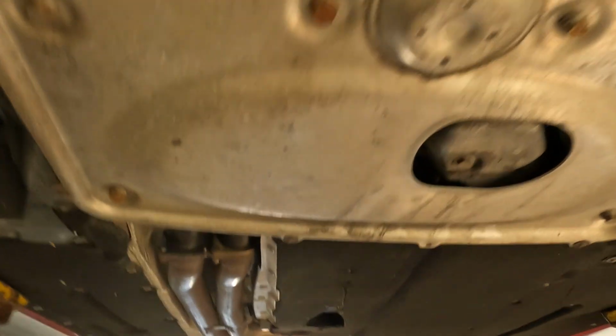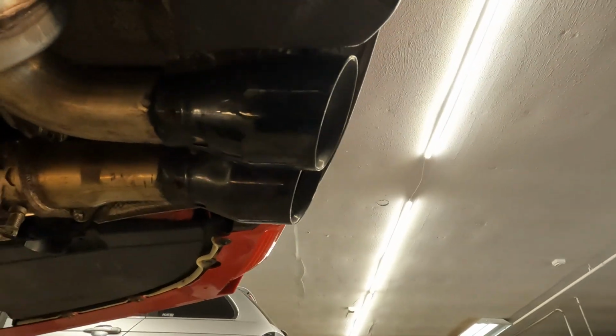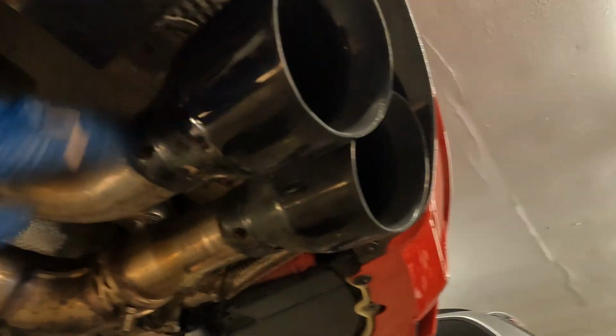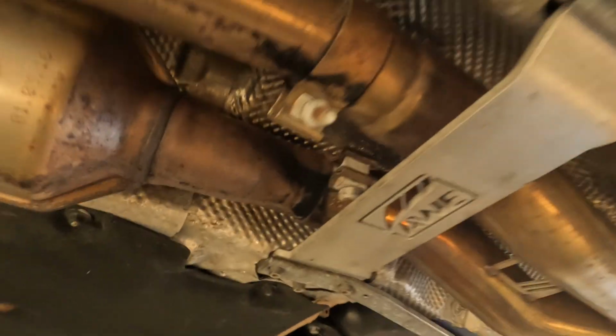Alright, she's all buttoned up here. Down here. Down and up. The exhaust was rattling a bit. Mike tightened her up, the self-tappers they got in there. We did a little something. Henry cleaned it up a little bit. What else did we do here? Oh, we fixed the brake cable. I already showed that. Downpipes are on. Hey, now let me ask a question for the camera.